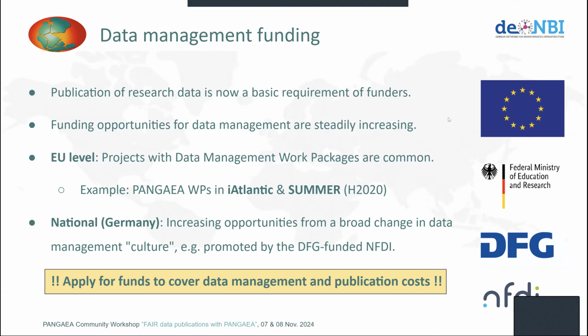So in this project, iAtlantic and Summer, which just recently finished, we had dedicated data management work packages in the projects, and that also led to a very successful publication of the research data that was generated in this project. So there are more than 200 data publications already coming out of these projects, and they are accessible widely over the internet, and this is also adding to the success of the projects, of course, and to their legacy.